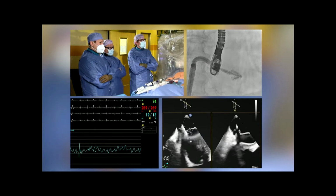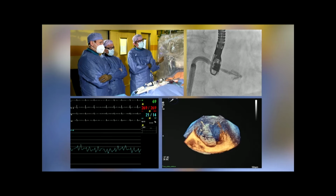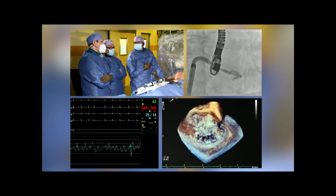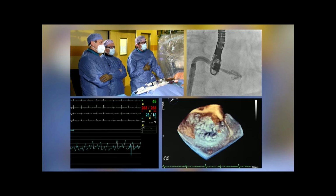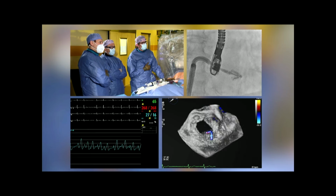Okay, so what's important now? To make sure that we don't have MR left medially. Is the clocking better now? Yeah, clocking is better, and I think if you can have the color Doppler flow on this 3D, we can nicely appreciate the jets, okay.